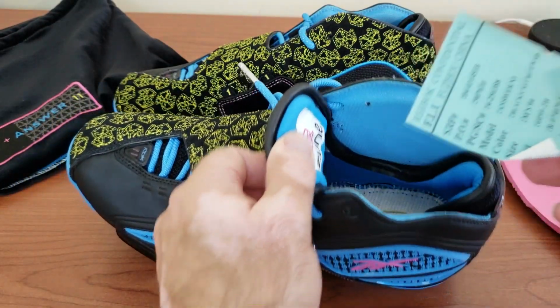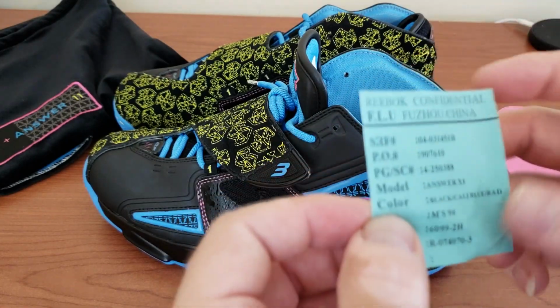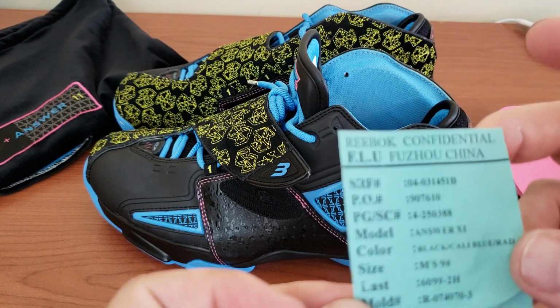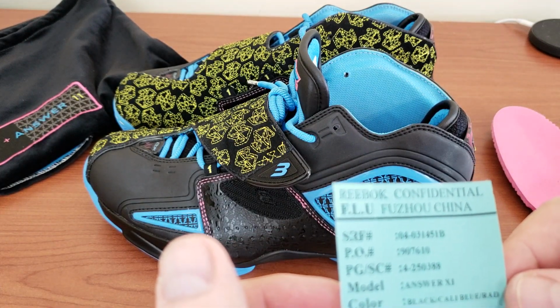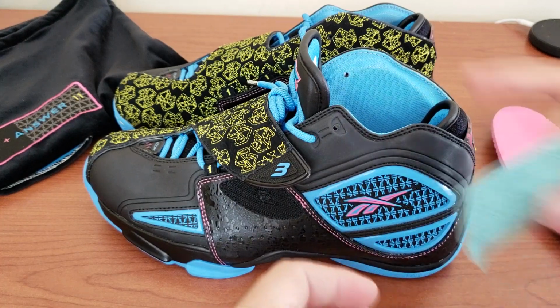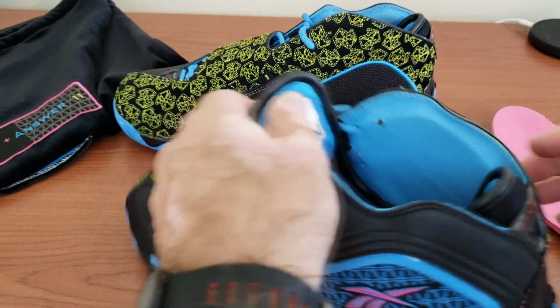And if we look inside, we can actually see, let me see if I can pull it out, the label, which is the sample label, black, Kali blue, and radiant. This is the code of the colorway, Answer 11. Some more information, as always, size 9 is all the samples we have, and no date on it. So some of the samples came out like this with the label in the bottom.